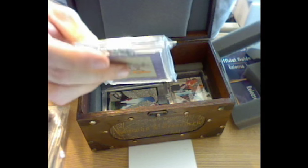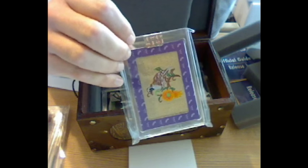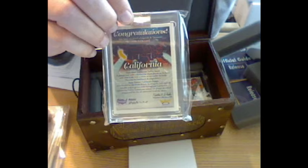Next hit is the California State Patch Bird card. It's listed as a purple.